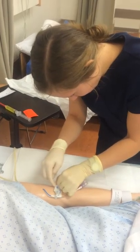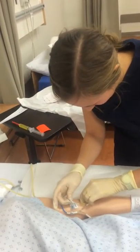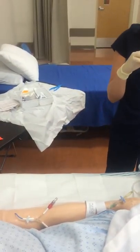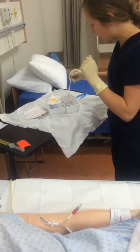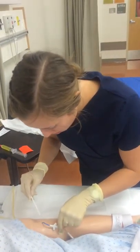And this is a mannequin, so I know that it's much more sticky than how it would be in real life. Just yank it off. Alright, so I've taken off the old stat lock.